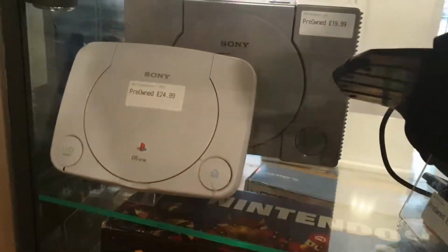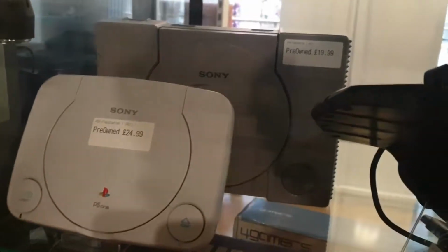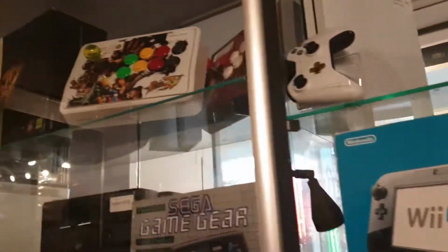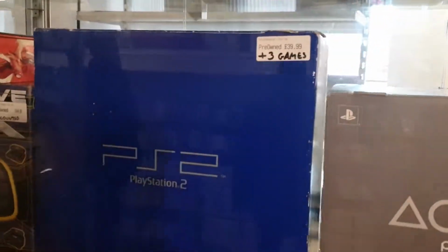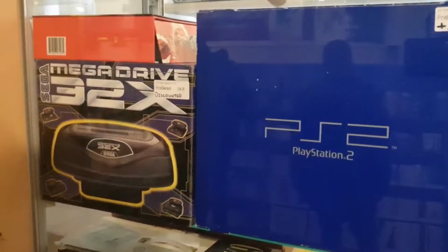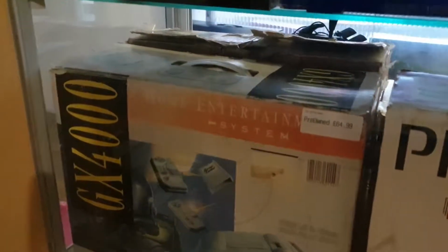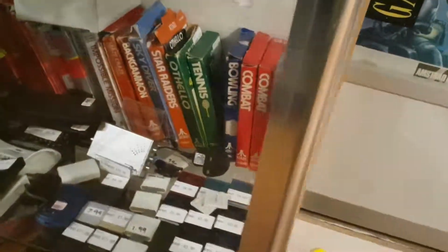Now this part here was very interesting, to see these old school consoles. Interesting pricing. Some stuff I've not seen in a very long time. I mean, I still have my old PlayStation 2. I still have a PlayStation 1, just sitting around, not being used.